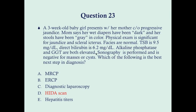So since we know we have a biliary pathology, and we also know that the facies are normal, which points us away from Alagille syndrome, we can do a HIDA scan because our most likely diagnosis here is biliary atresia, and a HIDA scan will help us visualize the biliary ducts. This should be performed first because it's not as invasive as the other tests. Also, if you have biliary atresia, it's going to be very difficult to visualize the bile ducts via the other tests, MRCP and ERCP. Although MRCP might work, it's more expensive. HIDA scan would be the best test.